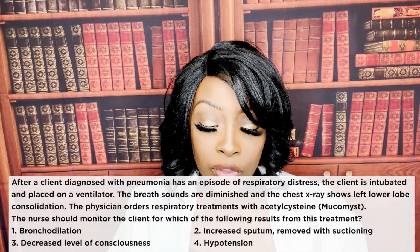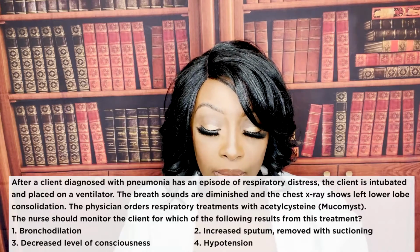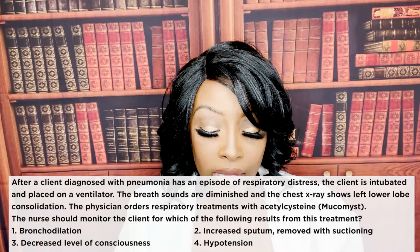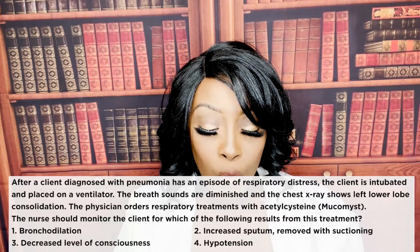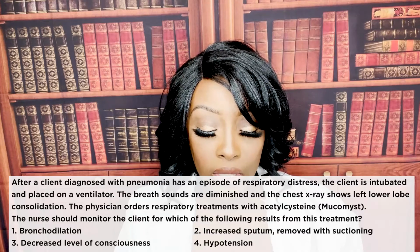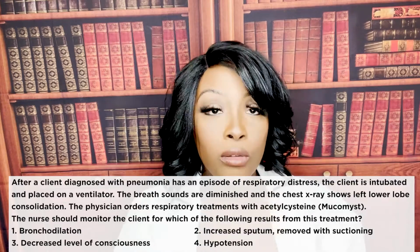After a client diagnosed with pneumonia has an episode of respiratory distress, the client's intubated and placed on a ventilator. The breath sounds are diminished and the chest x-ray shows lower left lobe consolidation. The physician orders respiratory treatments with acetylcysteine Mucomyst. The nurse should monitor the client for which of the following results from this treatment? 1, bronchodilation. 2, increased sputum removed with suctioning. 3, decreased level of consciousness. Or 4, hypotension. And guys, the correct answer is 2.